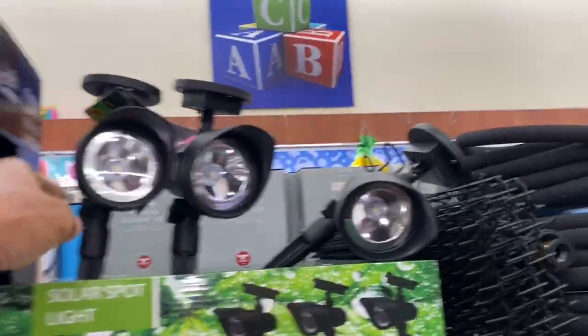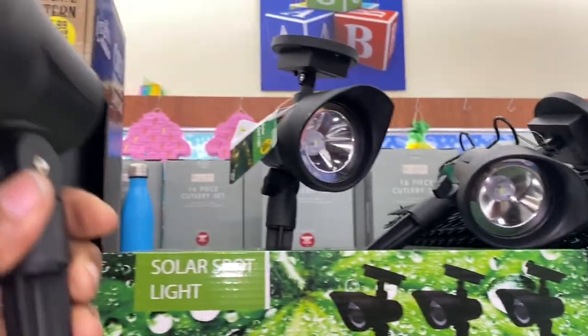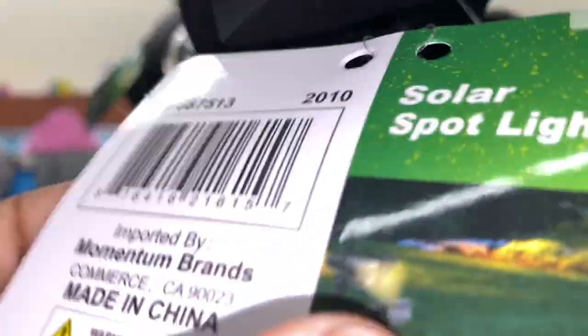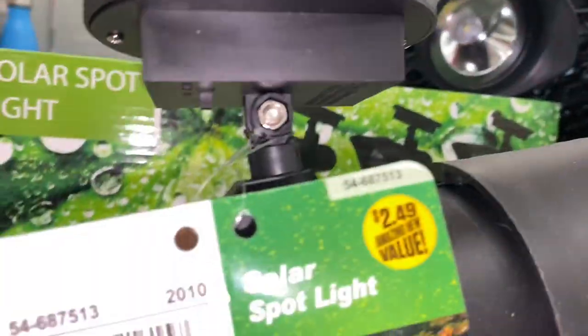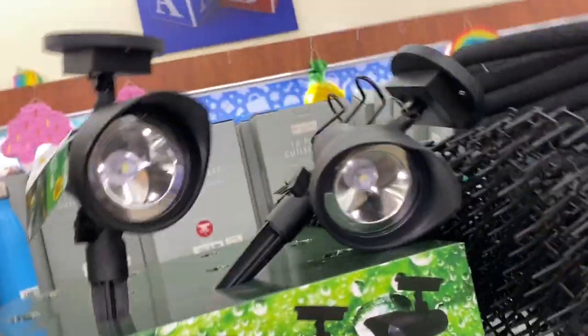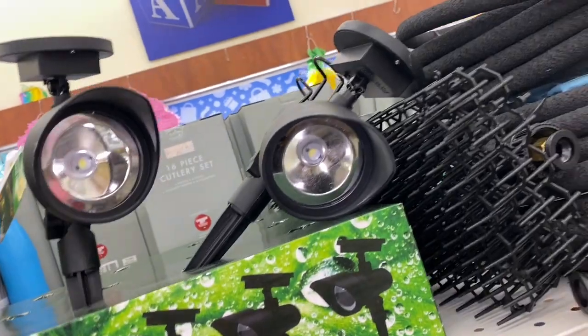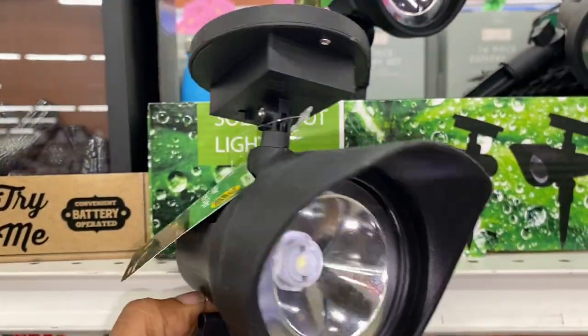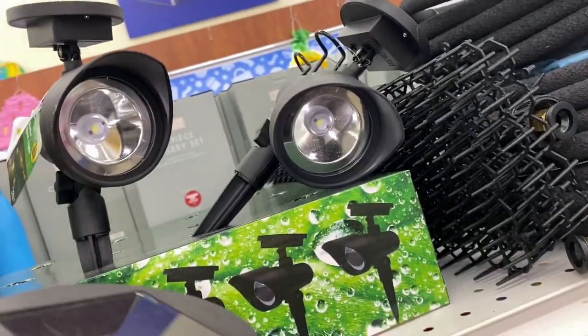So yeah, lots and lots and lots of solar lights. And like I said in this video, I was taking my time going down each aisle because I knew I wasn't going to edit out the music, because a lot of people jump around in their videos and start and stop the video because of the music.